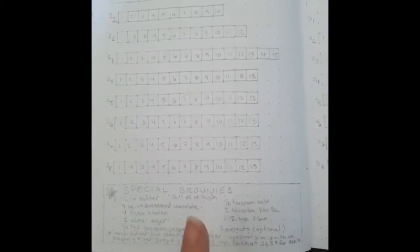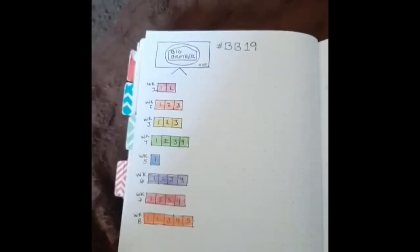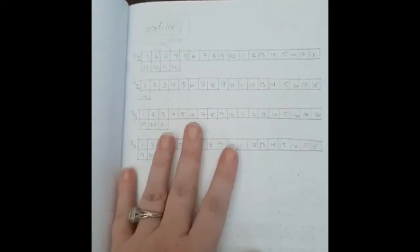This is actually the recipe for the brownies from the show. This is actually from the DVD box because we own all these things on DVD because I'm old. I have all of these things on DVD. That's why I have them all set out like this. Big Brother 19, that'll tell you when it was. Oh, The Profiler. That's such a great show. Pretender. I think I have the Nick twice.